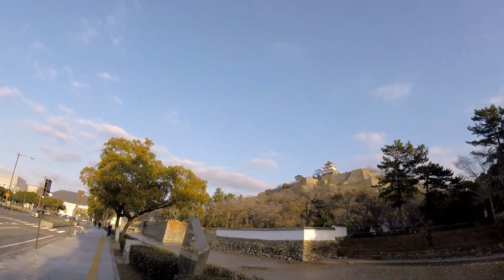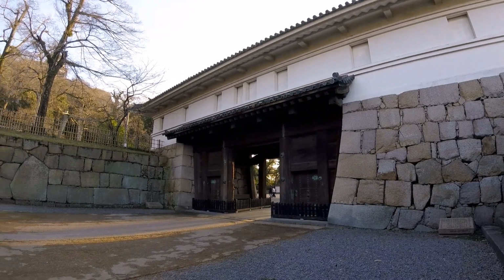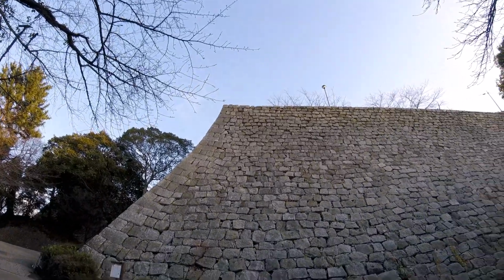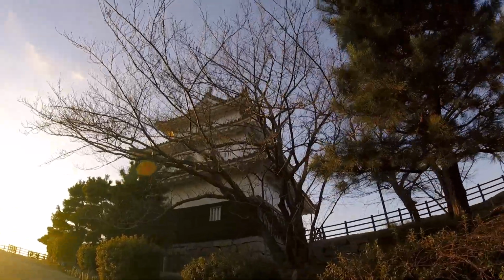Today, I'm going to show you around Marugame Castle, which is a 16th century Japanese castle brimming with defensive fortifications and original architecture. It has the highest stone walls in Japan and is one of the oldest original wooden keeps still standing. I'll talk about all these amazing features and more. So get comfortable because we're about to take a journey back in time and look at this amazing piece of history. Let's go.